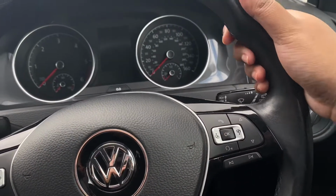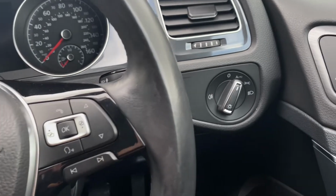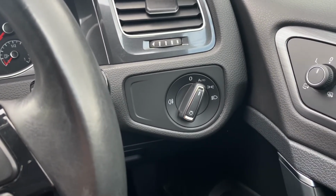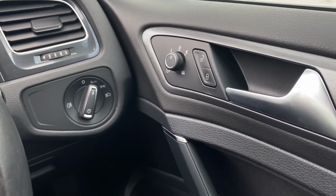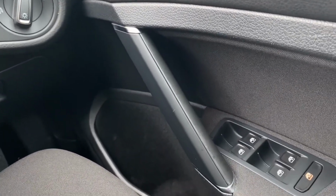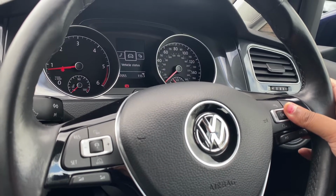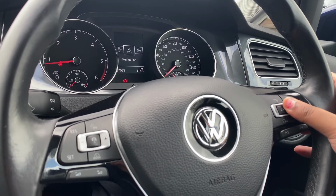As we enter the car, you'll notice the multifunction steering wheel has a leather grip, offering a very comfortable drive. And we also have the automatic headlights, ensuring they're always on at the correct times, alongside the window and central locking systems, all easily accessible on the right. Over to the multifunction steering wheel, we have many different functions we can choose from, such as navigation to phone calls, or just with a click of a finger.